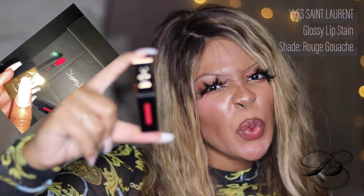But my last product, but definitely not least, is also Renée's by Laver Glossy Stain. It's in the color Rouge Gouache, or Gouache in the country. So it's a red color. This is what it looks like. Ooh, it's gonna pop. Look at that red.